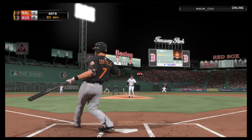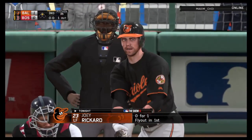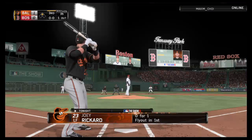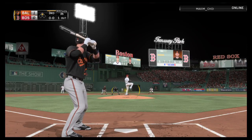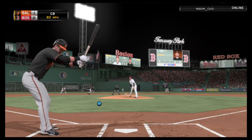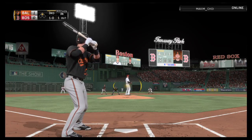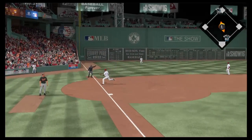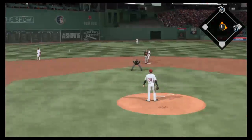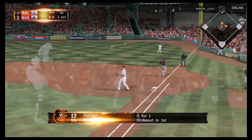Now the fastball is right by him as he swings and misses for the first out of the inning. Number 23 will be the batter, 0 for 1 here in the early going. And a breaking ball backs him out of the way. 1-0 the count. Down the third baseline, and the throw is not going to be in time as he's able to reach base safely.